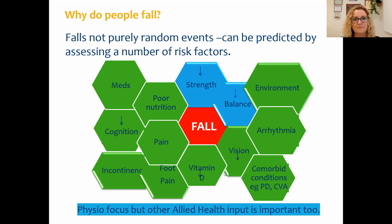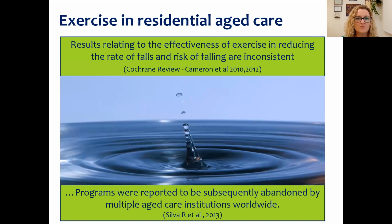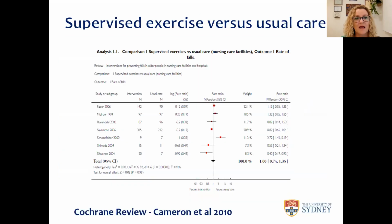falls in the setting. So I looked back then to see what is best practice recommendations regarding exercise for falls prevention in residential care, and found that there was not many studies, and the results of those studies were inconsistent. And there was also reports that because of that, institutions worldwide were saving costs and removing exercise programs.